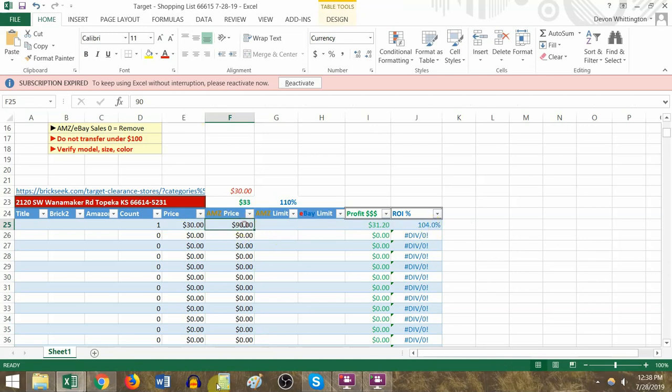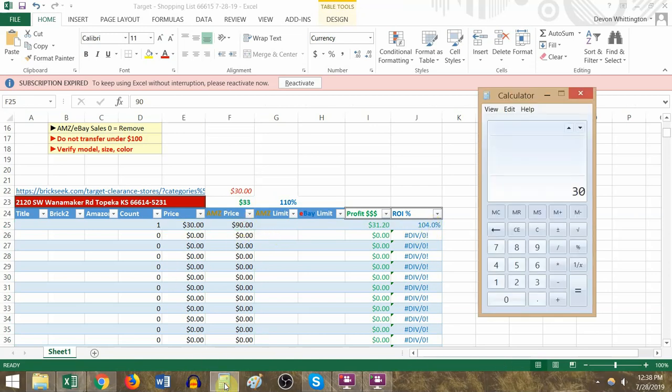Now, what is this in reverse? So 30 divided by 90 is going to be 33%. So 33% minus 100% is going to be 67%. So basically 70% off is where you're looking for.